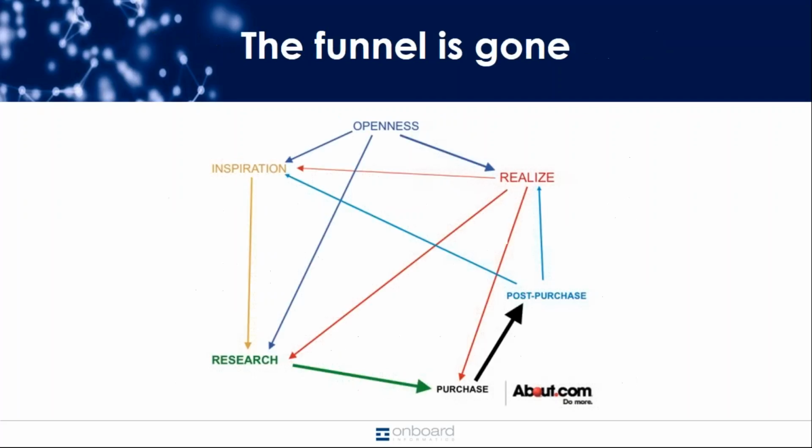And it's not a path. It's this thing. They call it a loop. And I just want to credit a joint study done by About.com with Latitude that really explored this theory. So instead of what we know as marketers, you know, the awareness, intent, desire, action, we're now looking at openness, realizing wants and needs, learning, seeking ideas and inspiration, research or vetting. And these don't follow any particular order. Consumers kind of bounce around from one to the other.